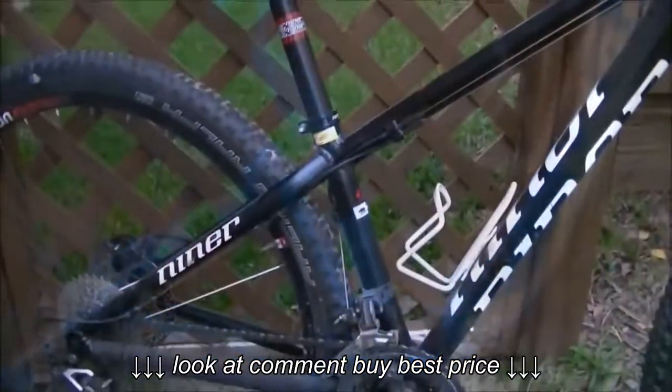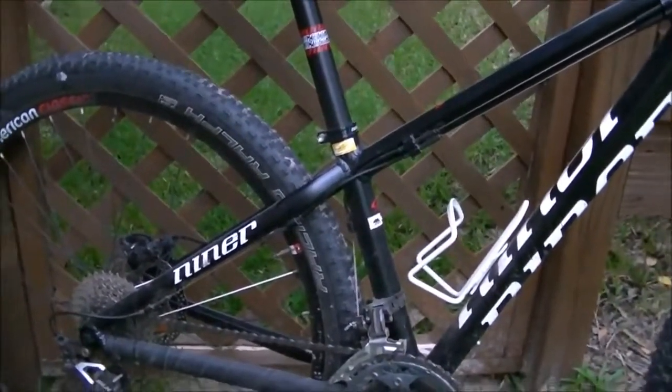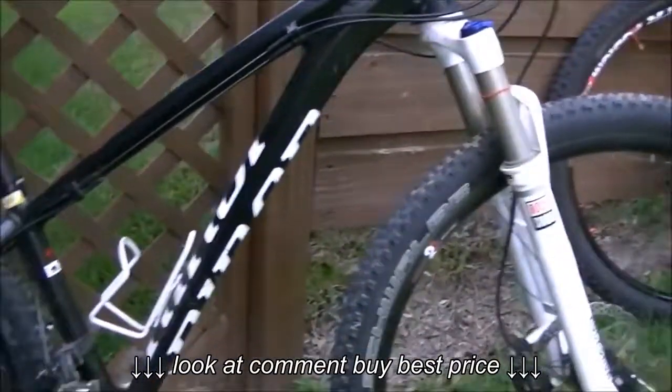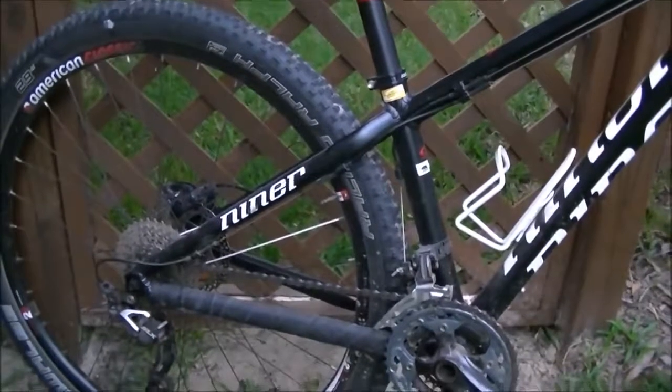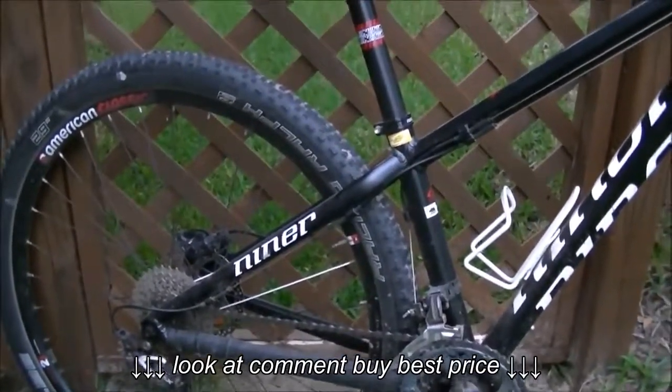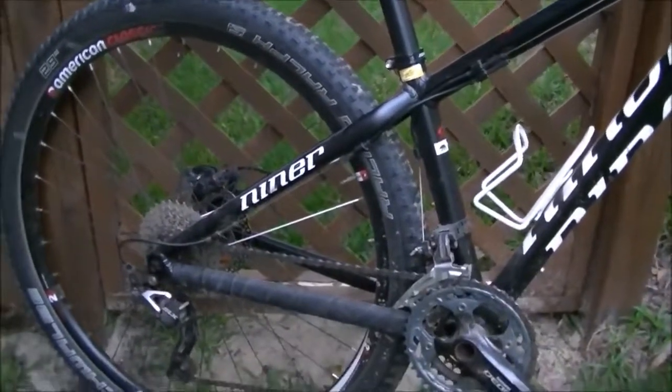Some people may wonder how a hardtail even works as a mountain bike, because you don't see cars with suspension only in the front. You don't see motorcycles typically with suspension only in the front. And if mountain bikes are designed to cover rough terrain, rocks and roots and that kind of thing, how is it that a hardtail can work?